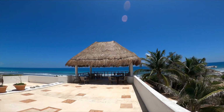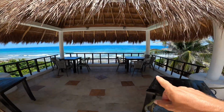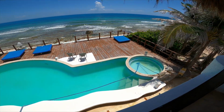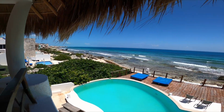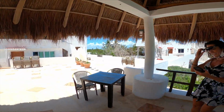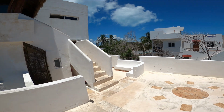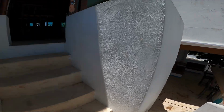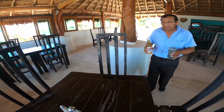Wow, look at this. Yeah, see, this is where we had dinner last year at this table here, and then we fell in love with this spot. I mean, the view is just amazing. This pool. So, wow. They have a nice palapa bar up top here.